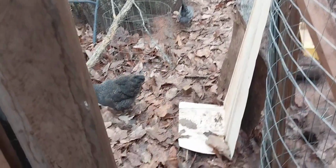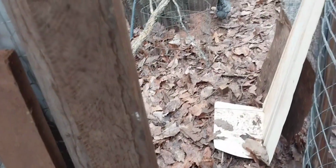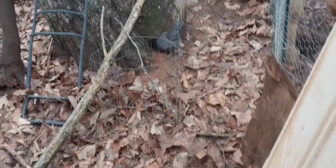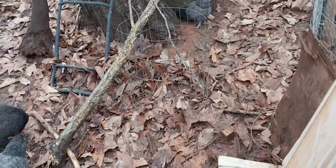And so Penny's out here, I think. I don't know where Penny's at, unless she's inside. Let me look out here. Penny, you out here? Or is she still inside? I mean, he's been attacking her, but I don't think he really attacks her. He just wants to get to know her and everything. But they're all out here.